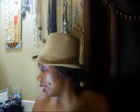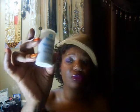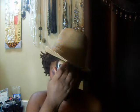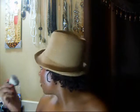I used my Ben Nye neutral set powder, and if I open it, I just sprinkle some on the top like that and knock off the excess, and then go in and clean up my T-zone. Take the shine away, and it works. I love it. It's soft. I can sit here and do this all day. I love brushes, seriously.